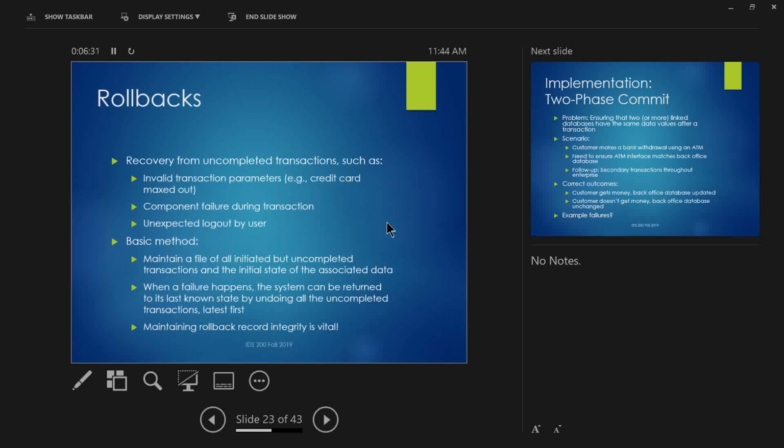So if a failure happens, by reversing all those operations, the system can be returned to its last good state by unraveling all that. Clearly, it is vitally important to maintain the integrity of your rollback records, because stuff does go wrong, and the bigger the system is, the more likely it is that in any given instant a piece of hardware goes down, or there's some software failure. So that's essentially what a rollback is. You keep track of what's happened so that if there's a failure, you can restore the system to its original good state.